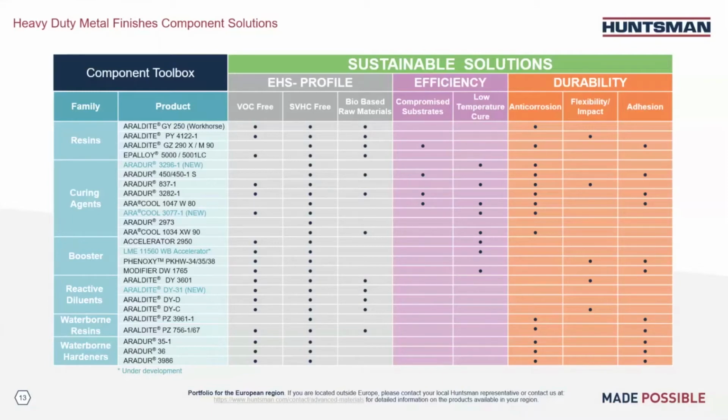And now in the efficiency part, you can see that it's about adhesion on uncompromised substrates, or the ability to cure at low temperature, increasing the working season, especially in areas with cold winters. Durability is about performance in anti-corrosion, impact resistance, and adhesion, allowing a longer lifetime of the asset. We have clustered the product chain by family: epoxy resin, curative, reactive diluent, and waterborne product. The boosters are additives like accelerators or adhesion promoters that you can use in small amounts.